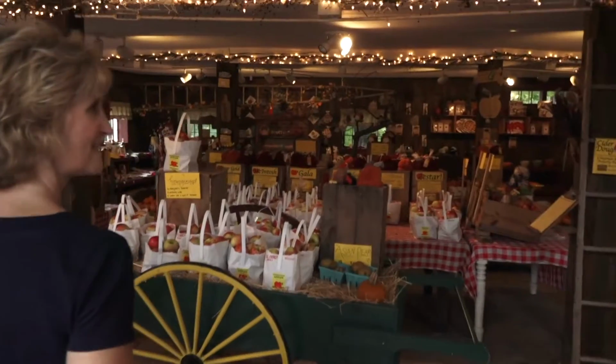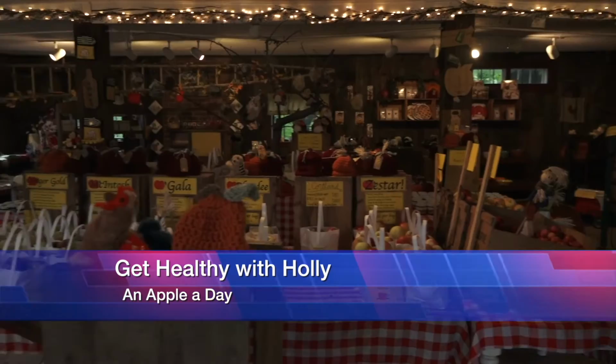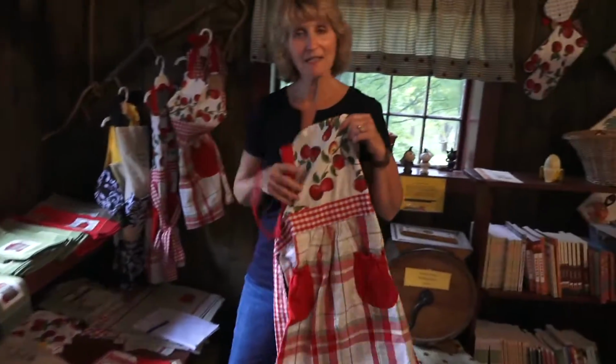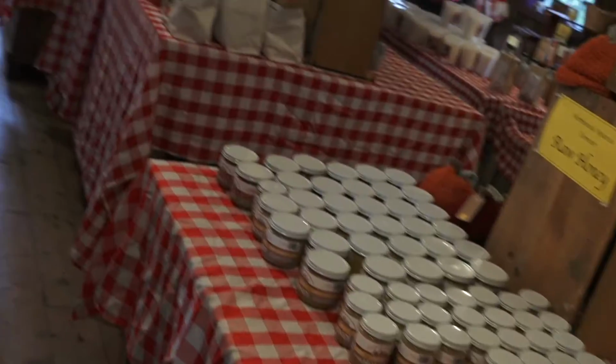So in the apple shop, we have all sorts of apples, different varieties, and they're already picked and in bags if you don't feel like going out to the fields to pick. Oh, look. This could be my next apron for my next cooking segment. Apple apron. For baking apples, you want specific apples for baking, and the most popular one is Cortland. Cortland is a great baking apple. You don't want to bake with Macintosh because they kind of get mushy. But if you mix Cortland and McCowan, it's a great mixture of apples for a pie or a crisp.